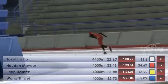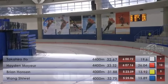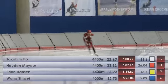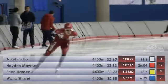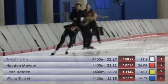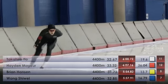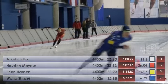See if Ito and Mayor can hang on to their times. 32.6 for Ito, 32.3 for Mayor, bringing it back down. He's 7 seconds back of his pair. Brian Hansen, 31.73. And Brian Hansen, looking very relaxed, is quietly putting together a very quick race here.